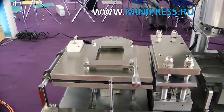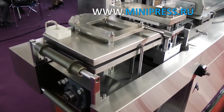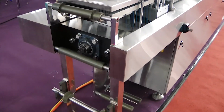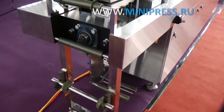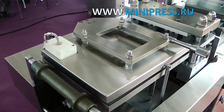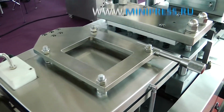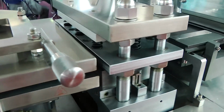Plans for modernization included the purchase of a blistering machine, which is used for automatic formation of cellular packaging from PVC roll material. The machine automatically fills the cells with tablets. After the cells are filled, the equipment seals the surface of the blisters with aluminum foil. The old machine was constantly being repaired and did not provide the necessary performance. The equipment had to be modern and of high quality.